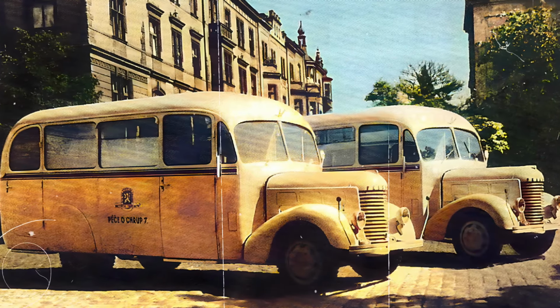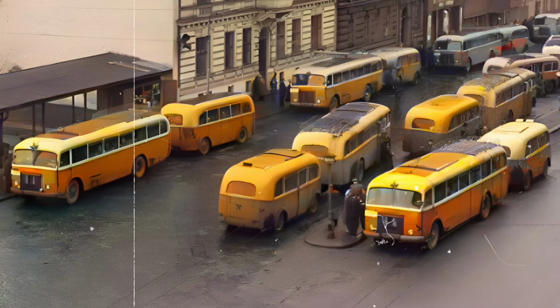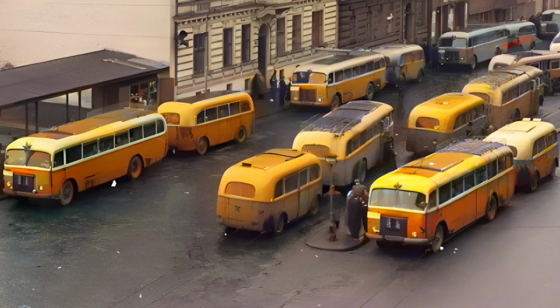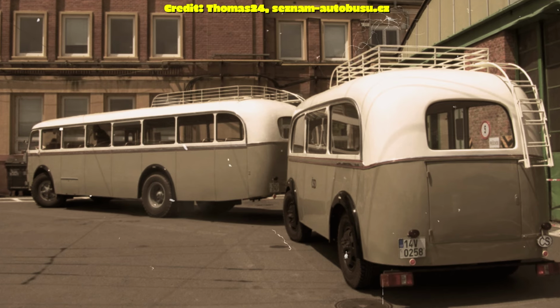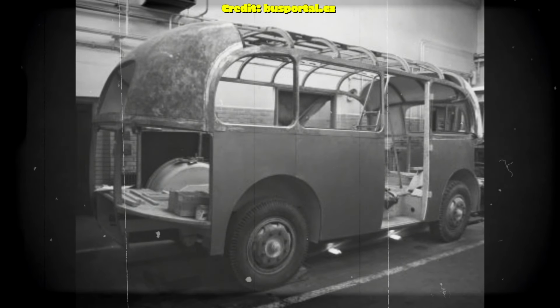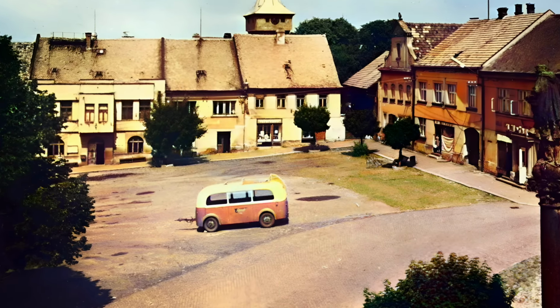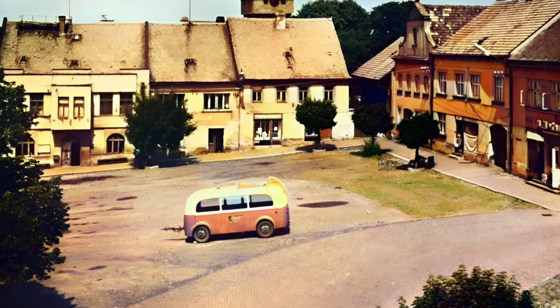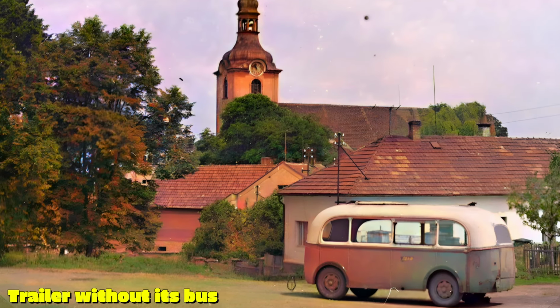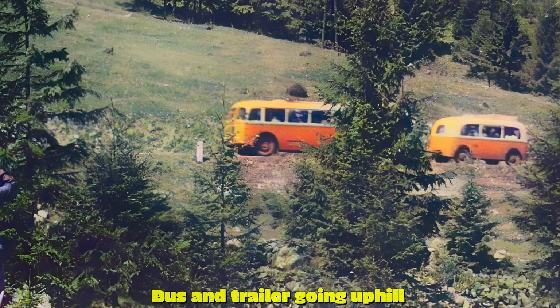First and foremost was economic efficiency. Instead of purchasing and operating 2 separate buses, it was often more economical to operate a single motor bus and tow a trailer behind it, which significantly increased capacity at lower costs. This was especially important at a time when there was a shortage of fuel, finance, and production capacity. Another reason was flexibility. On less frequented routes or during off-peak times, the bus could operate independently, while during peak times or on very busy routes, a trailer was attached, optimizing operations.